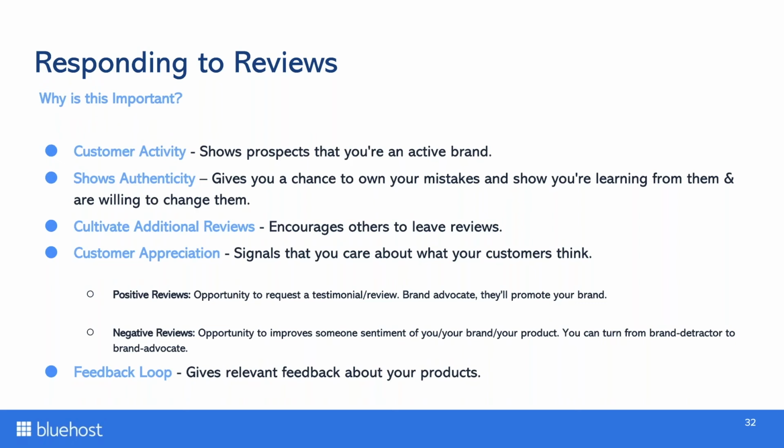It also encourages other people to leave reviews. If they see that the store owner is paying attention and they're watching, then I think it helps users understand that this is not just something that they're writing out into the empty internet. This is someone that is actually listening and responding. It also shows customer appreciation. It shows that you care about what your customers think.